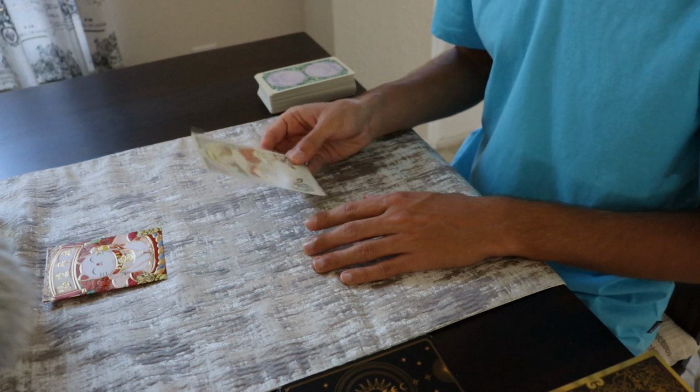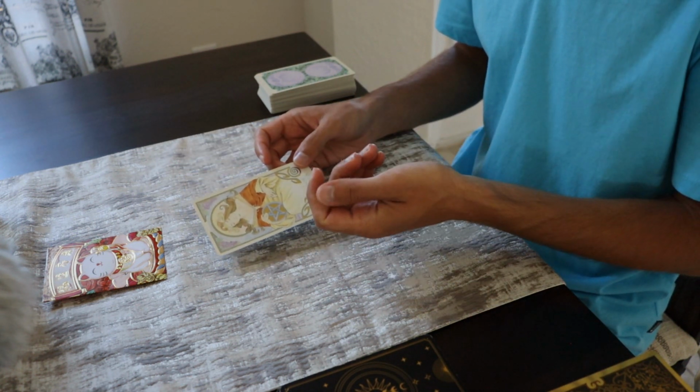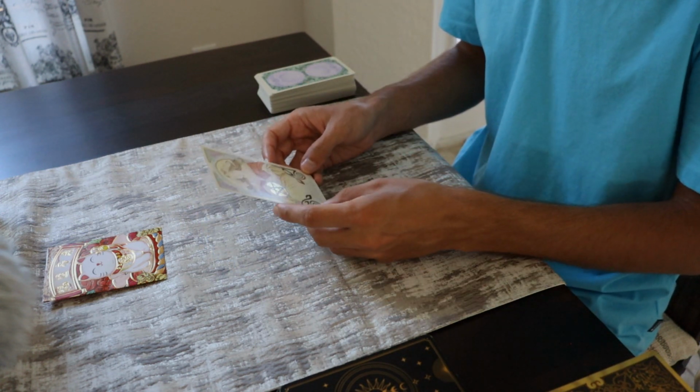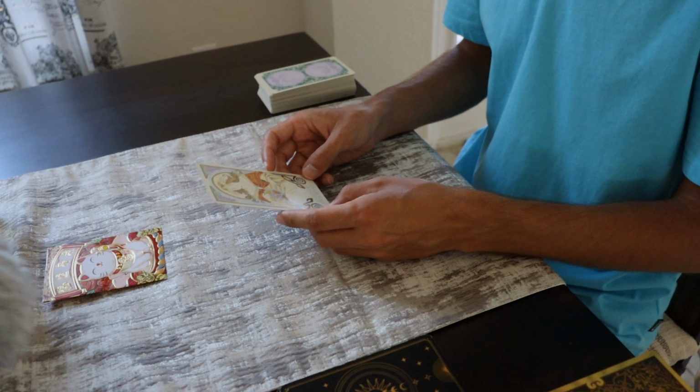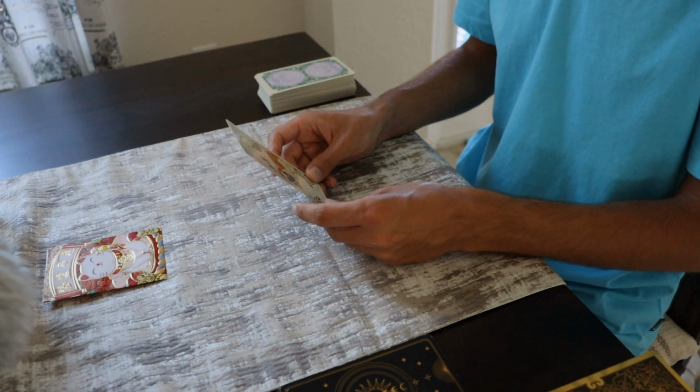It's funny because when I was shuffling, the Queen of Cups kicked out too, but I put it back because it flipped upright, and I'm like, I don't want to know. That already gives me biased judgment. But I feel maybe I should have put it back. Queen of Pentacles and perhaps Queen of Cups.